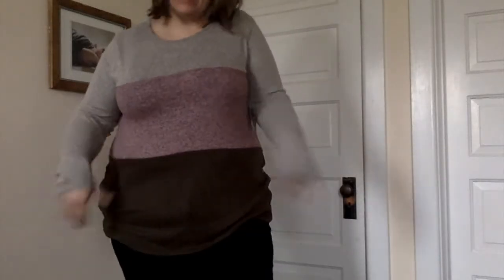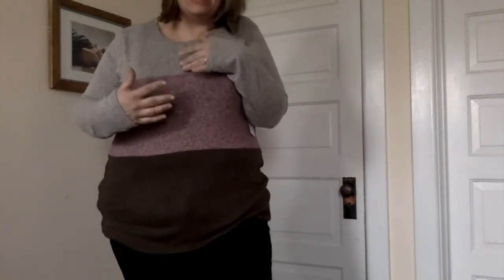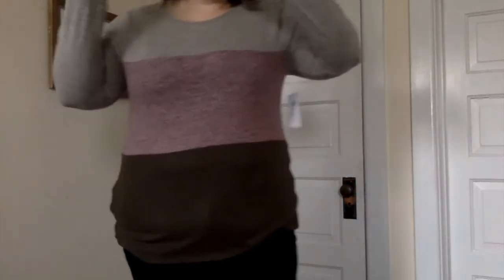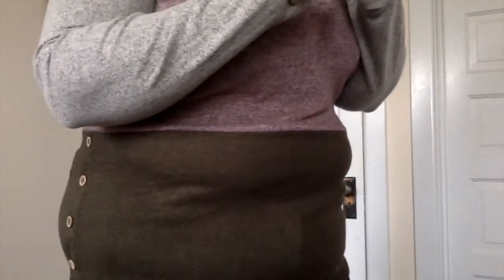And adds color to my wardrobe. I think this is a total, absolute win. I really love it. Yay! All right, so we have the sweater and the other shirt to try on.